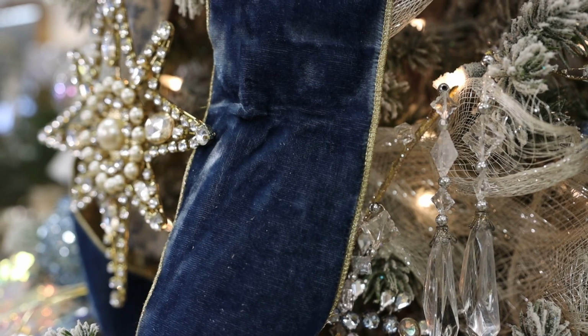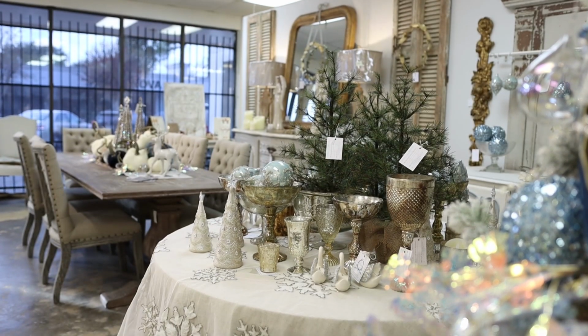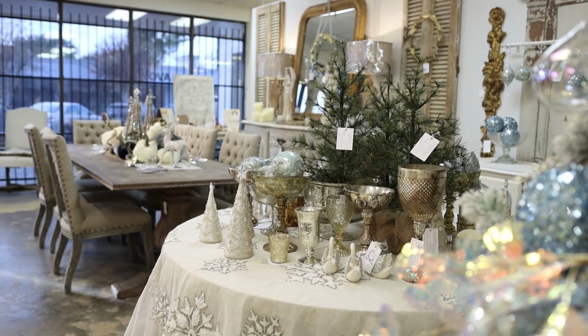Now on that note, I wanted to share with you how I've extended this color palette throughout a couple of tablescapes in this same area so I can tie this color palette all the way through from my tree, through my home decor, my tablescapes, and more.